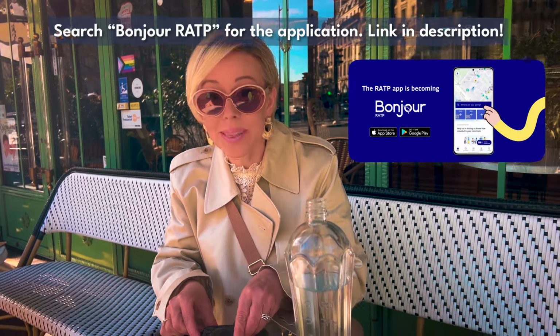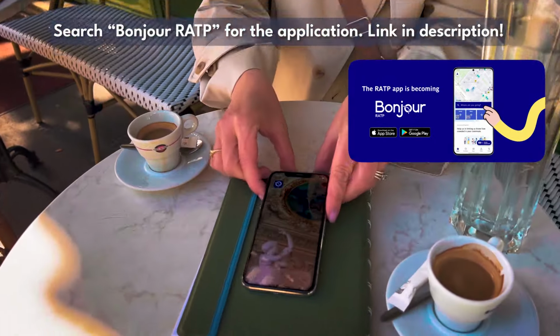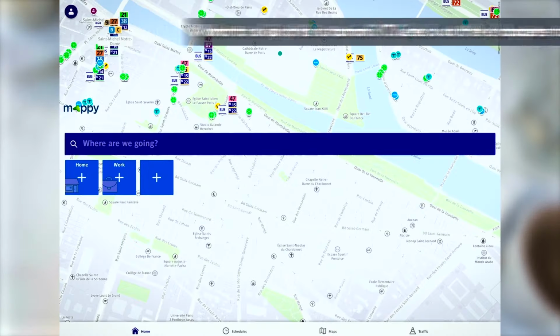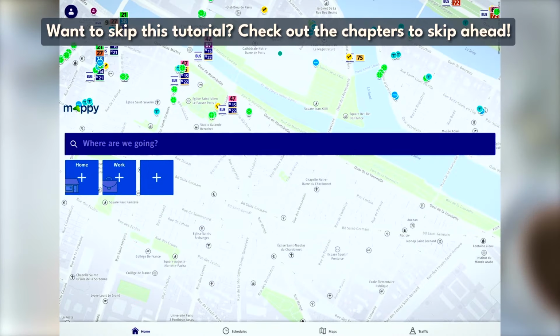Okay, so this is what the app looks like, and I'm going to show you how to use it right now. Go ahead and open it up. In this section, I'm going to show you step-by-step how to use the application. If you're less interested in this, please feel free to move forward to the next chapter of this video.